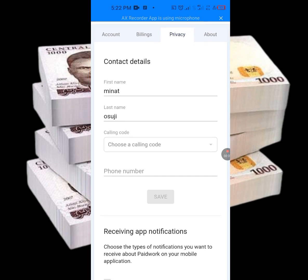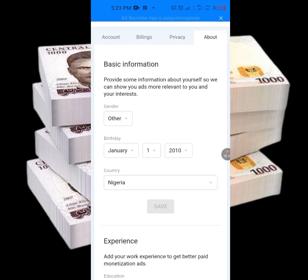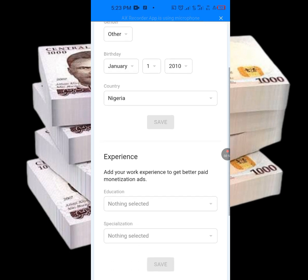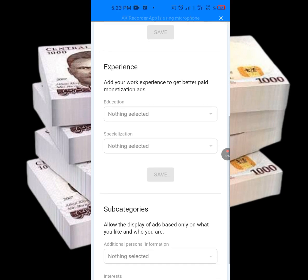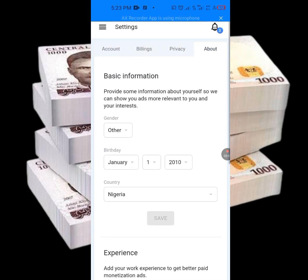Then you write your first name, your last name, your calling code, your phone number, and you tap on save. After that, you tap on the about menu, and fill in your basic information. After doing that, this save button will be highlighted. Now tap on save to save your basic information.